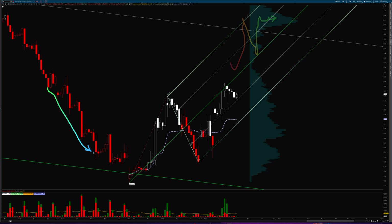And this is part of a bigger picture of the Andrews pitchfork. So the green line is always the midpoint, the center. That's very important. And then I believe that's the 25 or 75% level, one of these that you see here on the bigger picture.